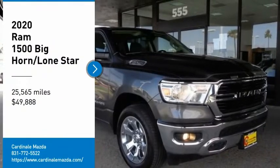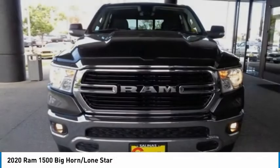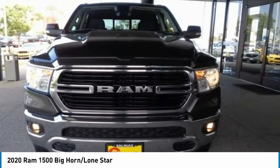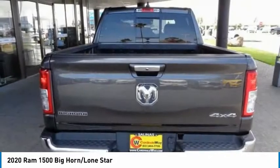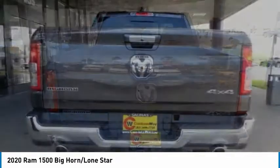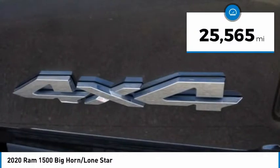Stop by and take a look at the 2020 Ram 1500. Ram 1500 went against the Chevrolet Silverado, Ford F-150, and Toyota Tundra, which are all excellent trucks in their own right. The Ram took home the prize for its well-rounded strengths and is priced below $50,000. This vehicle has less than 30,000 miles.